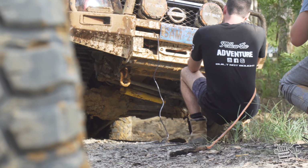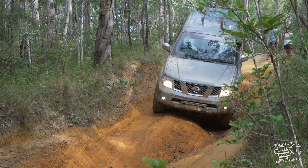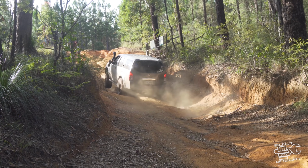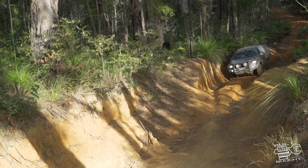The other boys pretty much found a way around that little section, a couple more bog holes, and then it was the climb out. It's been an awesome day here at Glasshouse, so that little last pinch is just to finish off the day, get onto that main road, time to pump the tyres up, and head home, wash the cars for the next bloody hour or two. It's gonna take a while to get that bloody Glasshouse mud off there, I'll tell you what.